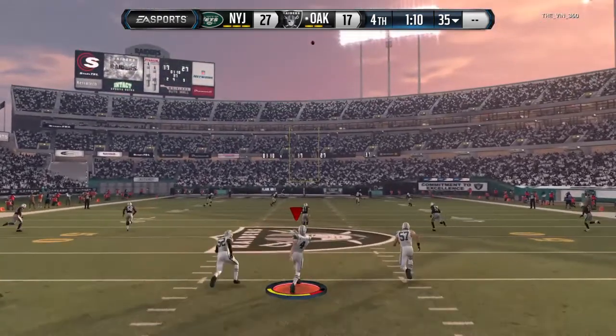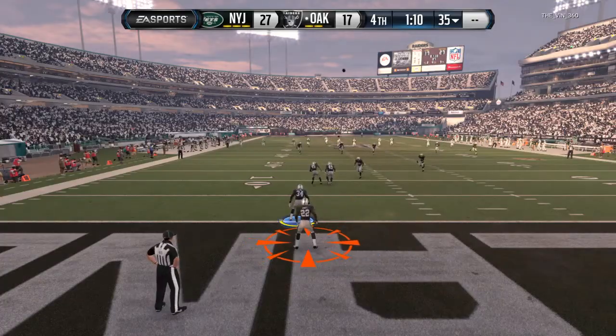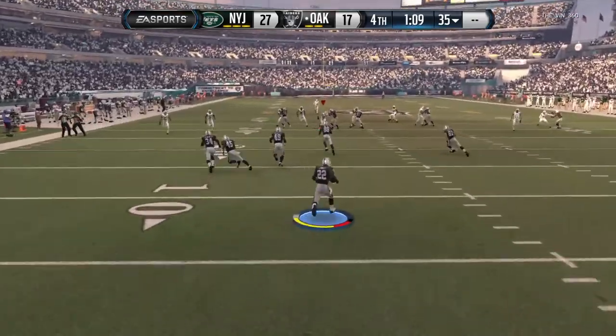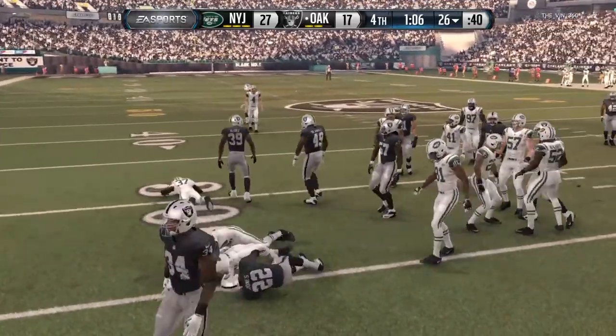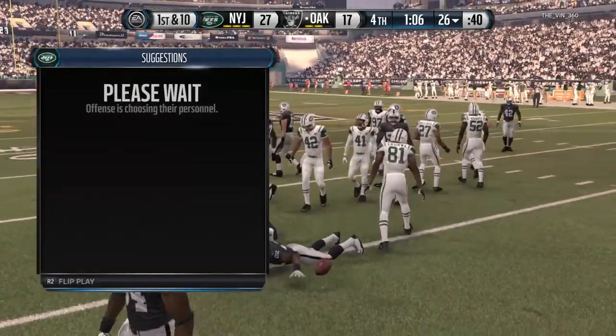Now you can just take a deep breath knowing all that hard work during the week, it came through for you, it paid off, and you got a victory. Stiff arms to stay on his feet. Jones taken down at the 26.